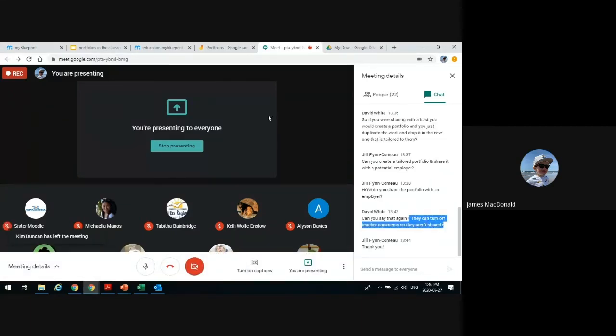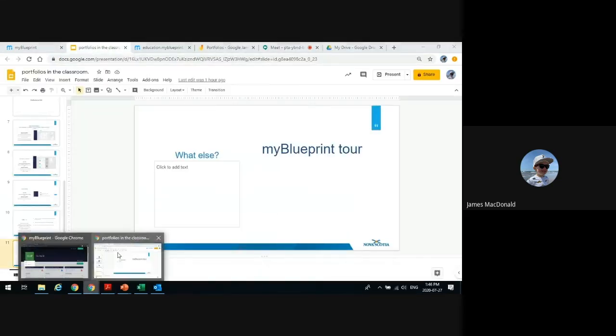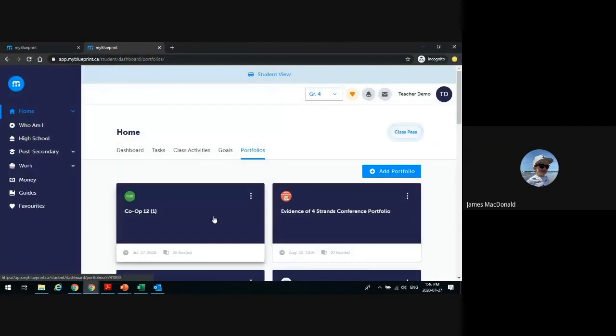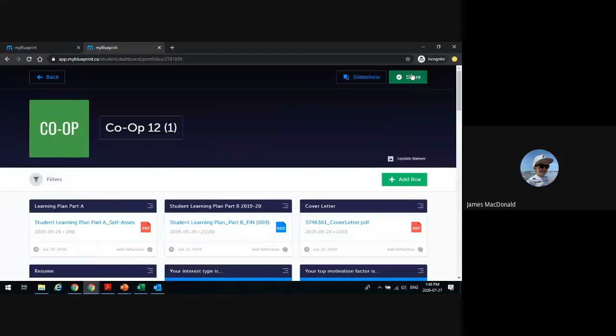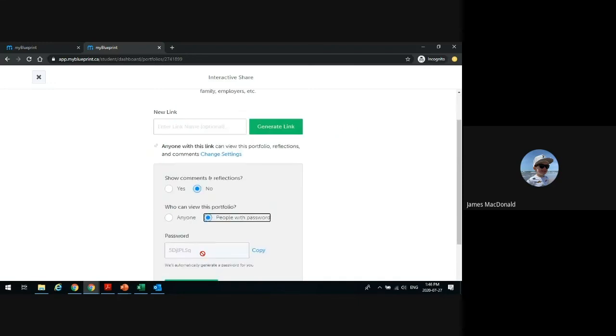Yes, they can turn off teacher comments so they're not shared with everyone. So if they don't want the employer to see it, they would still be able to see it, but when they share, they can change settings, their reflections and their comments. So if they've written personal stuff and they don't want that person to necessarily see it on one of those documents, they can set up a password or not, but they can turn the comments and reflections off at that point in time.